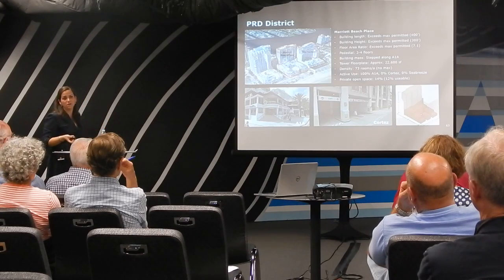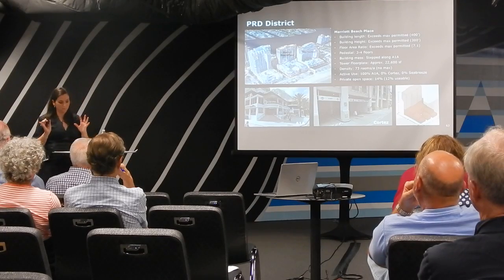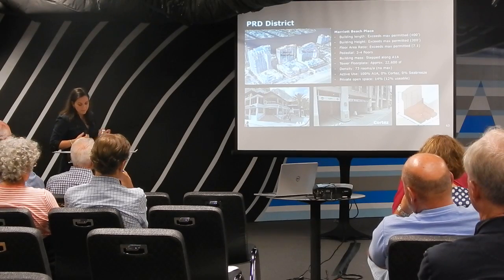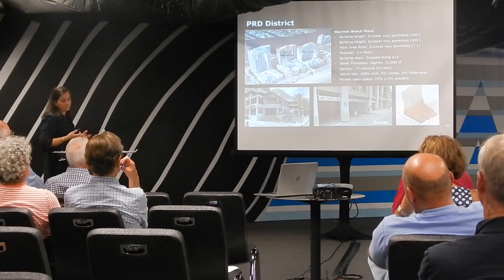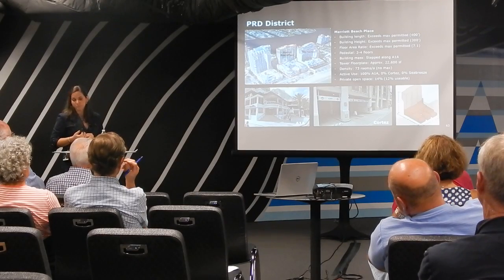And if you walk or drive along Seabreeze Boulevard, you'll realize that there's really no active use. It's all parking, loading, service, and all of that. So the environment is not really conducive for walking and biking. The building length is quite large, it's quite long. In this particular case, it's about 400 feet. And both the FAR and the height exceed the maximum permitted by code, even with the bonus provision that is in place today.